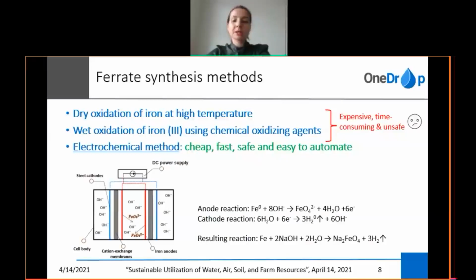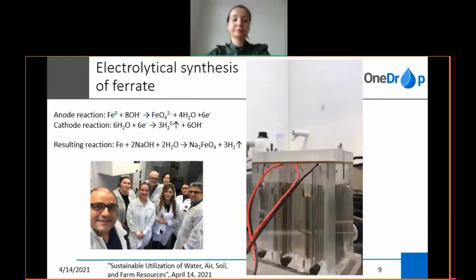Here you can see the scheme of the device for electrolytic synthesis of ferrate. And as you can see, all we need to obtain ferrate is a pair of steel electrodes, cation exchange membranes, alkali solution, and power supply. Here you can see our first electrolyzer. We have used transparent plexiglass to see what's going on inside during the electrolysis. And let's have a look together at this process.